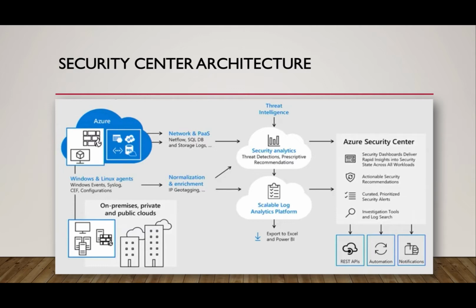If you consider Windows and Linux computers that are being used within the VMs that you create on an Azure subscription, Microsoft adds agents to those in order to secure every single node of your network. Let's take a look over here. You have on-premises, private and public clouds where all your information is available, and the Windows and Linux agents that Microsoft adds to those help protect and monitor them, and that service is happening through Azure Security Center.